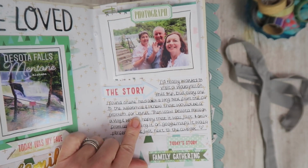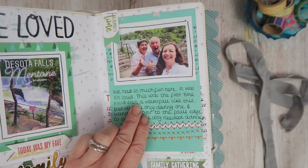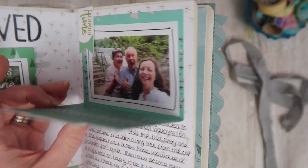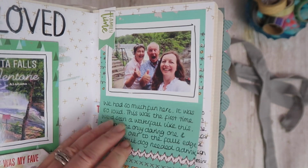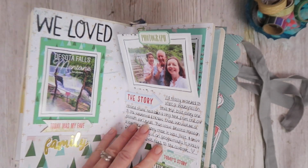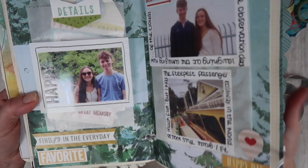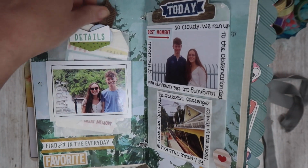And here we have the story of how I found the waterfall. My dad's always pulling such funny photos, funny faces in photos, so I like that. And I like how that journaling works as well, so I was really happy with that. And here we have some journaling with the kids and just some fun stuff.